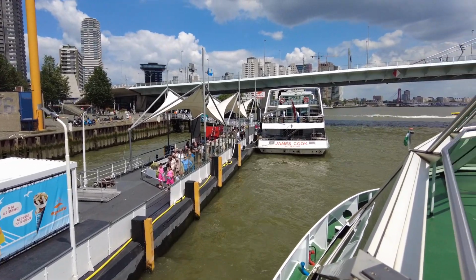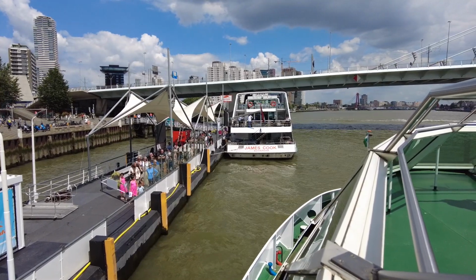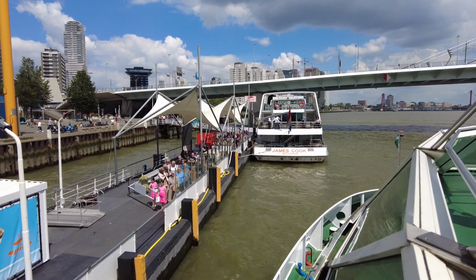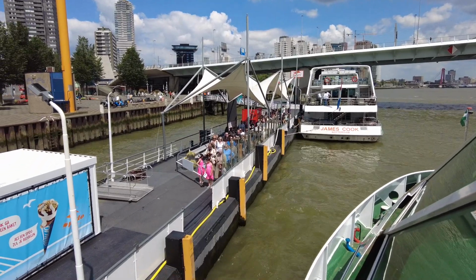So there's the James Cook, sister ship to this one. Lovely cruise boats. And you can see the people lining up for the next one already.